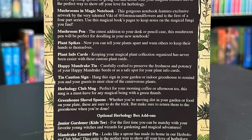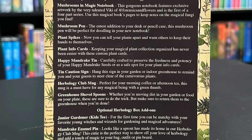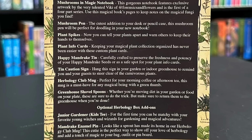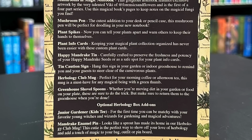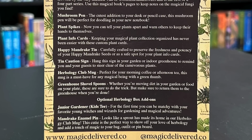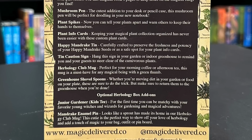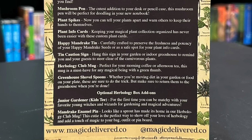Herbology Club Mug. Perfect for your morning coffee or afternoon tea. This mug is a must-have for any magical being with a green thumb. Greenhouse Shovel Spoons. Whether you're moving dirt in your greenhouse or food on your plate, these are sure to do the trick. But make sure to return them to the greenhouse when you're done.